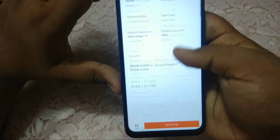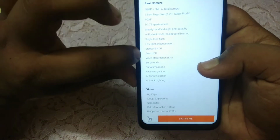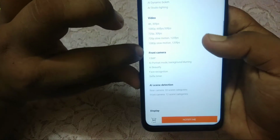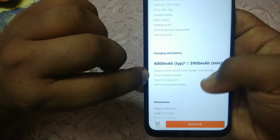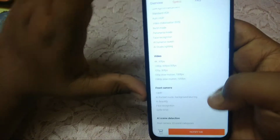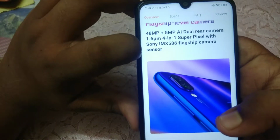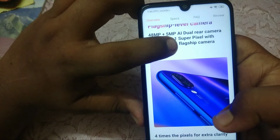No, I hope it's not that in the specs. It mentions 48 megapixel in the specs. Let's go to the sensor. It's not mentioned. Okay, let me go to the overview and check it once. No, not there. Now let's go to the overview and see it. It is definitely there. Yeah, Sony IMX 586 flagship camera.